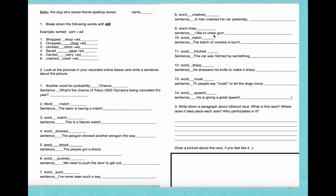Chew. I like to chew gum. Batch. The batch of cookies is burned. Hitched. The car was hitched by something. Sharp. He sharpens his knife to make it sharp. Mush. The people say mush to let the dogs move. Speech. He is giving a great speech.